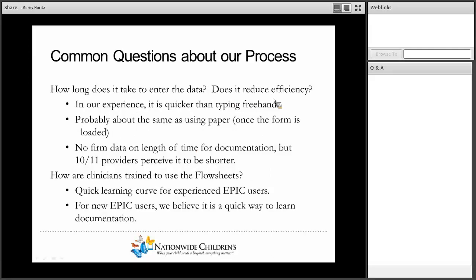How long does it take to enter the data? Doesn't it reduce efficiency? We really think it's quicker than typing freehand. If you're used to using paper with a table, let's say, of joint angles where you fill in numbers of joint angles and things like that, it's probably about the same once you actually get the right form up on your screen. And if you don't know where to find it, those first few times it is going to take longer than just pulling a piece of paper out of a chart. And so we've not actually studied the length of time for documentation, but at least 10 of the 11 docs or clinicians in the clinic perceive that it's actually shorter.